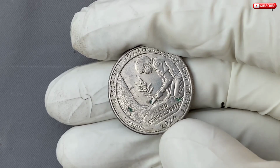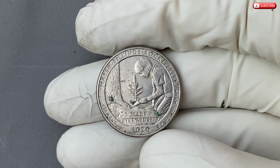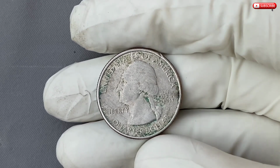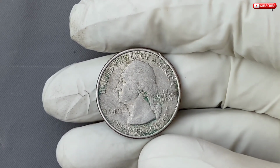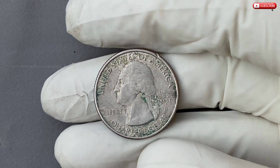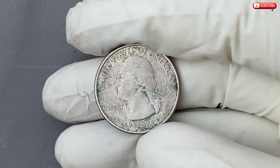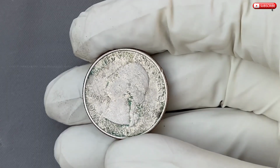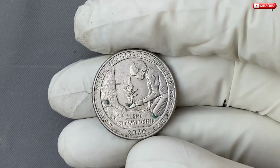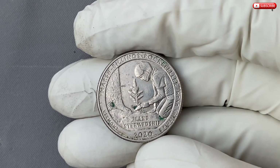With its deep connection to the environment and the importance of land stewardship, the 2020 Land Stewardship Quarter is a standout in the America the Beautiful Quarter series. Like all coins in this program, it was minted in relatively small quantities, which makes it highly desirable to coin collectors. But it's not just the rarity that makes this quarter so special. It's also the remarkable design and the symbolism behind it. A key reason why the 2020 Land Stewardship Quarter has garnered the attention of collectors is its historical context.